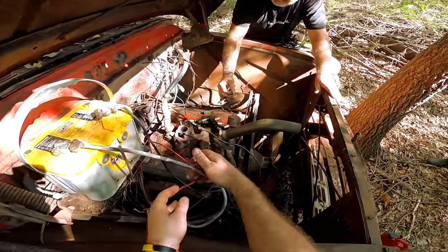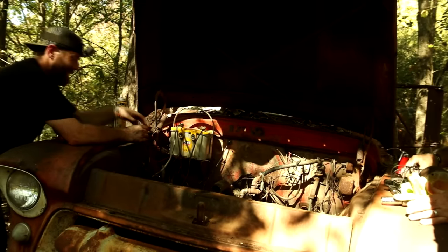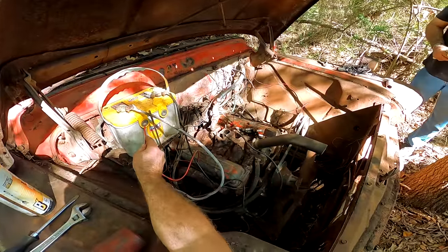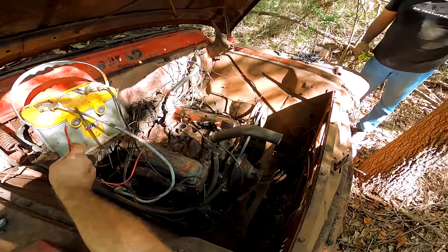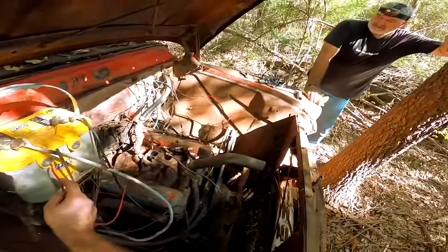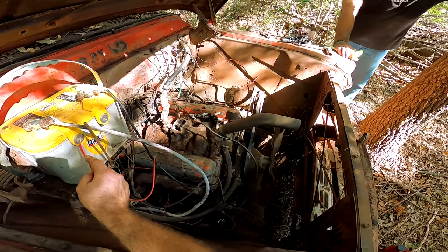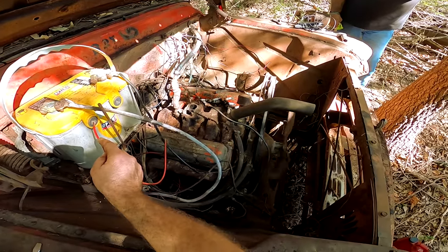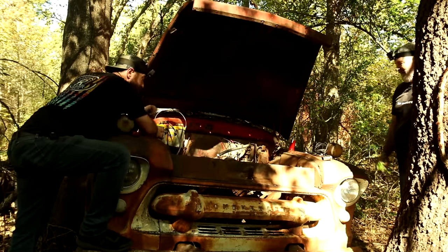Ready? Sure, everything's out of the way. Watch for that belt. That thing may want to sling. Ready? Yep. It's turning over. Not as fast as I was hoping for, but it might build up some, just getting that oil everywhere. Picking up.